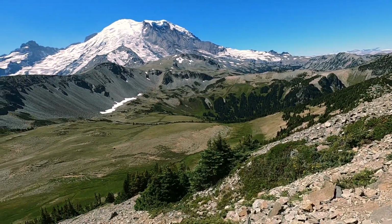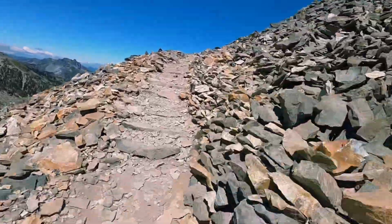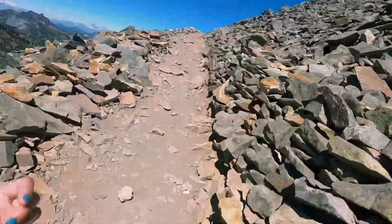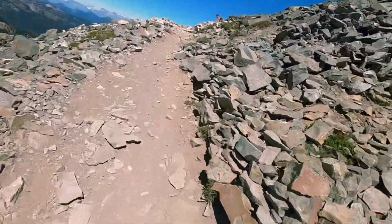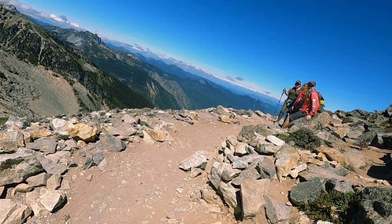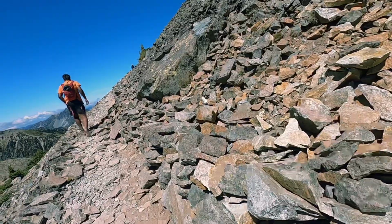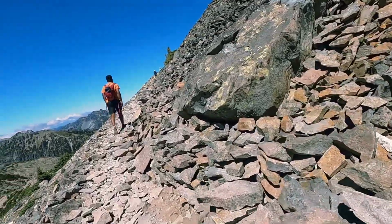Now, I did have my parents and my younger sister hiking with me, and it was at about this point that my parents decided to turn back, not because it was too physically demanding, but because my dad is extremely afraid of heights, and he had a moment where there was a little bit of a rock slide right in front of him, and he was done. He was ready to turn back after that. So just truly be aware.